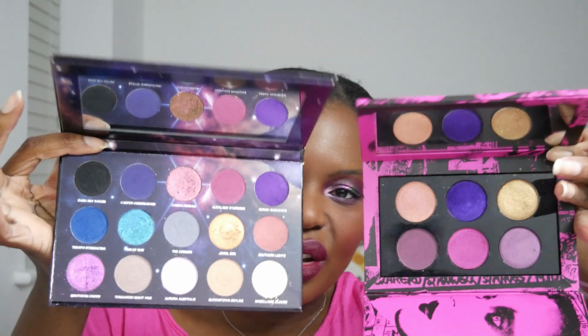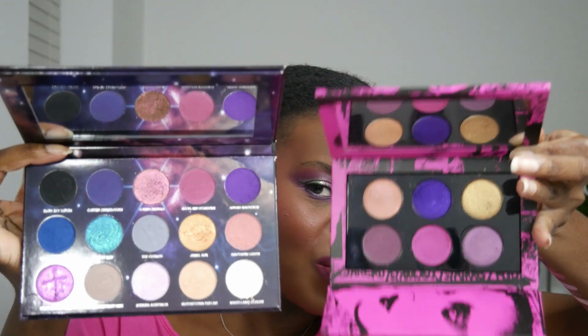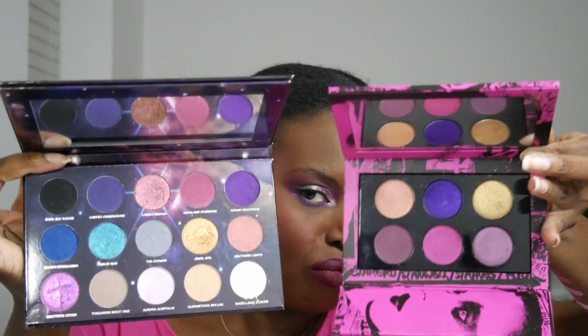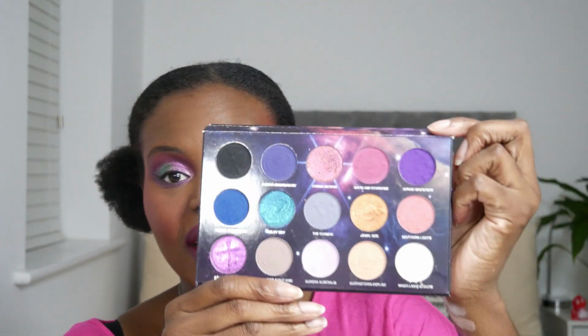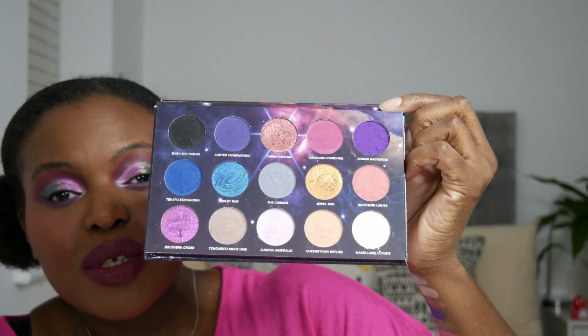Maybe I'll pull these out together, and I'll do some comparison swatches at another time, and maybe I'll do a look with both, one on each eye, and you have to guess which palette is which. I'm just resisting the urge because I don't want to get shimmer all over me. I just love the richness of this palette. I think it's beautiful. Absolutely beautiful.